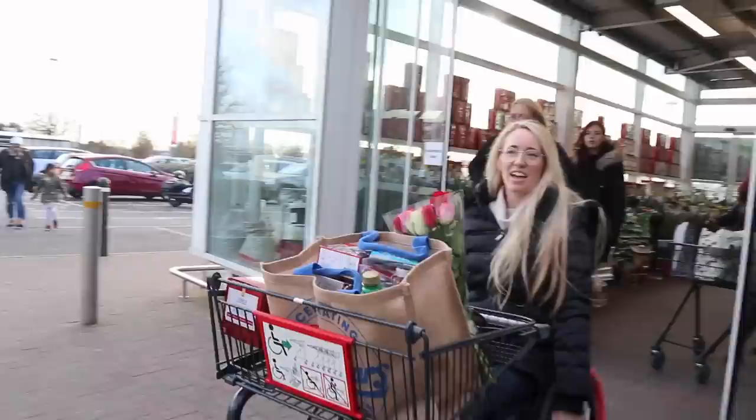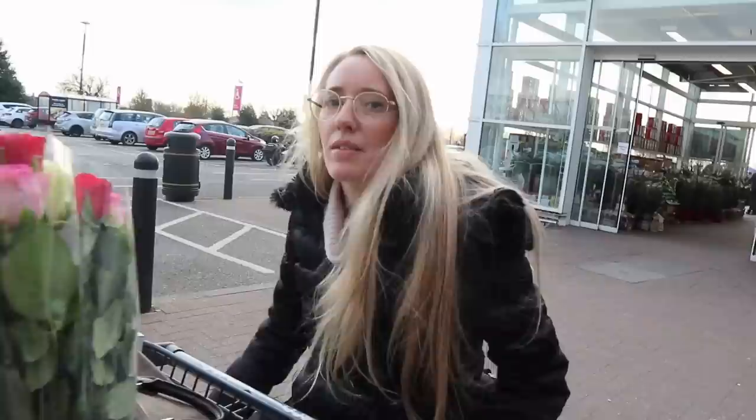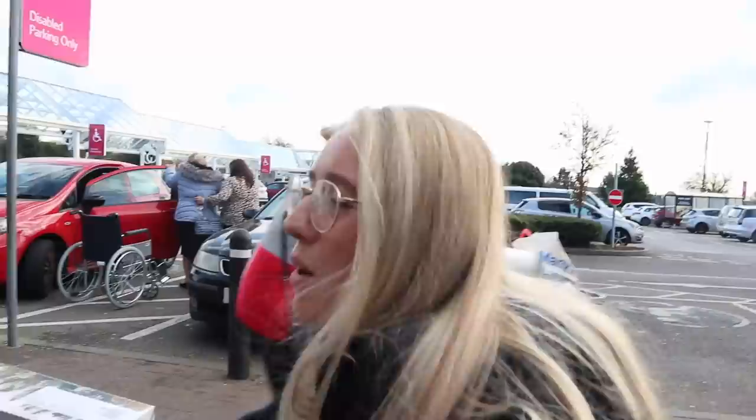Are we putting the trolley back? Because what I would do if it was on my own is I would take it down to the car and then unload it and then take the trolley back, which would be a... I'm not feeling it right now. No, it's fine. We're only just there. Yeah, but we'll put it back now. I'm feeling a bit done for.